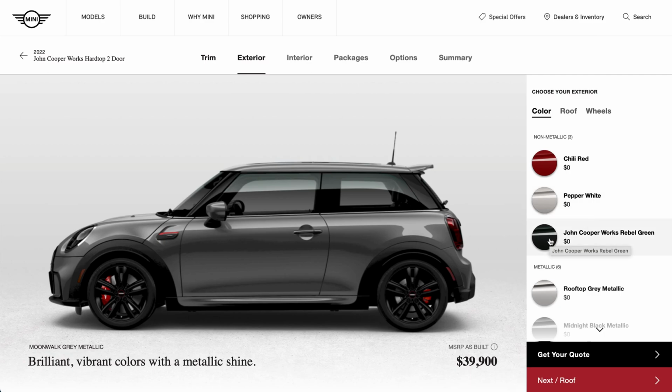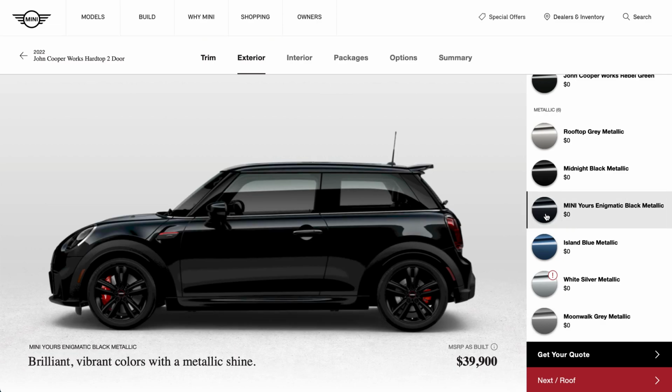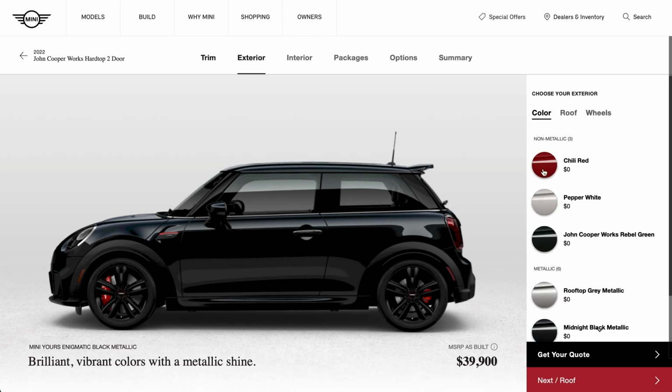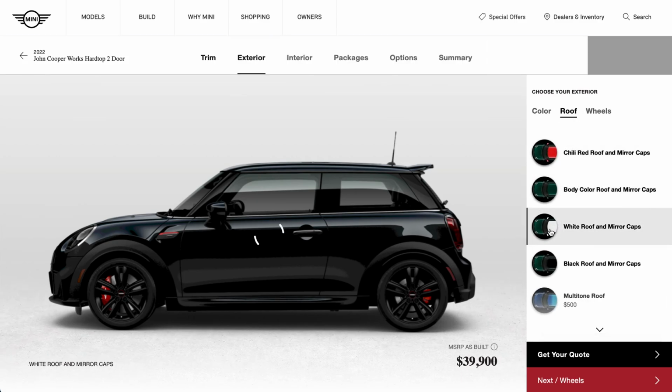The nice thing is, once you step into Iconic, and this is true of everything, there are no costs associated with different colors, which is fantastic. So this enigmatic black, which is $1,000 at times, is free, and it's a beautiful color. It's this super dark blue, very rich. Let's stick with this. It's just a classic color. Again, I love going old school, doing that white roof.